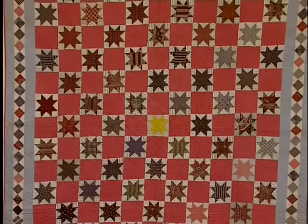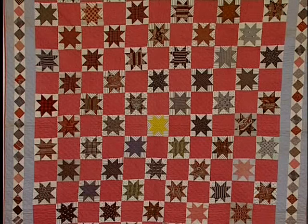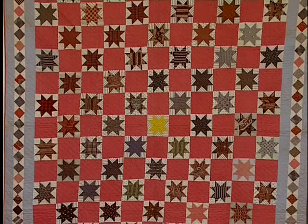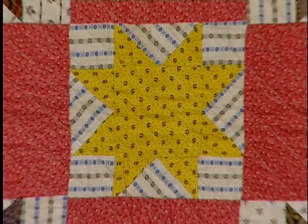This is an antique quilt I bought in the United States on a recent visit there. I love this quilt. It was made in 1880 and is machine pieced and machine quilted, which is very unusual. So it must have been one of the first ones that was machine quilted. It's quilted in diagonal lines. I love the central yellow block. It just is one of that colour, but really makes it stand out.